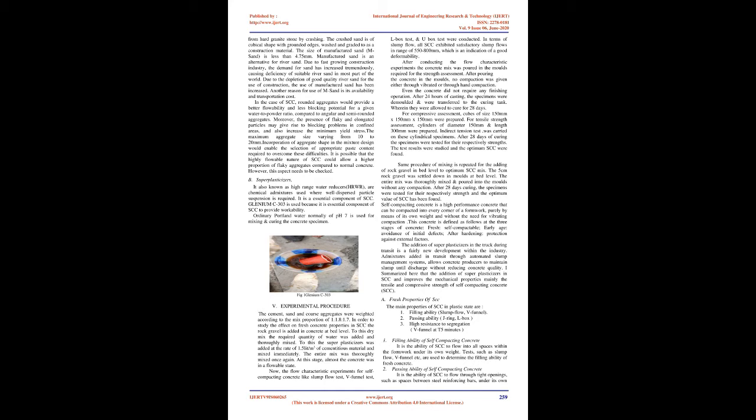In the case of SCC, rounded aggregates would provide better flowability and less blocking potential for a given water-to-powder ratio, compared to angular and semi-rounded aggregates. Moreover, the presence of flaky and elongated particles may give rise to blocking problems in confined areas, and also increase the minimum yield stress. The maximum aggregate size varies from 10 to 20 mm.